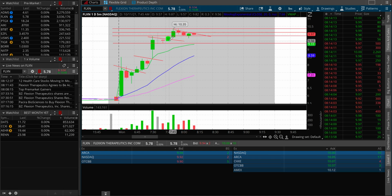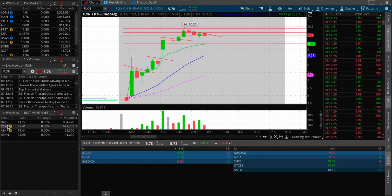It would be nicer if it gave more of a pullback, like even to this level here of 9.65, which is the high of this candle. So we know there's some resistance there. Even that level would be nice, just to have a little more risk reward. But if it broke flag, again, that's my favorite setup, so I will trade it if it happens.